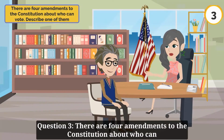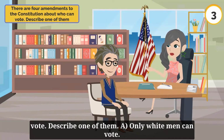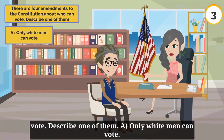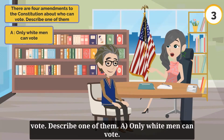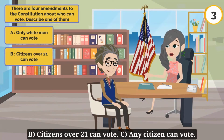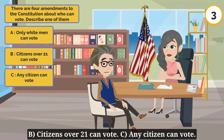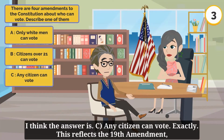Question 3. There are 4 amendments to the Constitution about who can vote. Describe one of them. A. Only white men can vote. B. Citizens over 21 can vote. C. Any citizen can vote. I think the answer is C. Any citizen can vote.